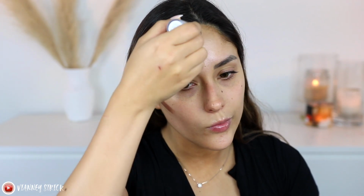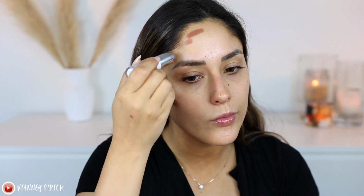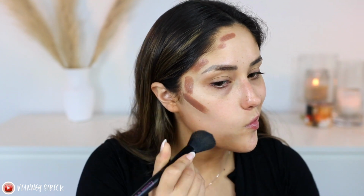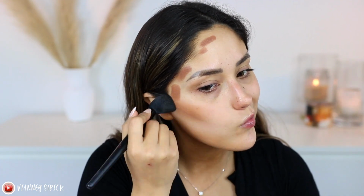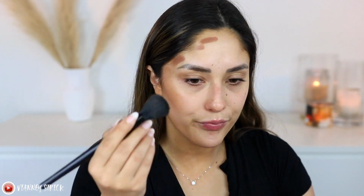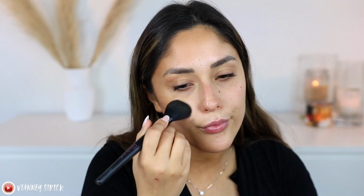There's only 2 shades and there are no shade names on the actual bottle, but looking at it online, I'm pretty sure I got the shade Mocha. So there's only this shade, which is a very dark and cool tone, a little bit on the rosy side, and then there's a very warm shade called Toffee. Now, I do like this because it is pigmented, it blends well even on foundation.